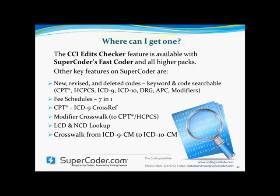So where do I get one? You can get one by talking to the SuperCoder people, and you can get it as part of SuperCoder's Fast Coder. Fast Coder has new, revised and deleted codes, which I use all the time also. It's got fee schedules. It's got CPT ICD-9 crosswalks, cross-references. It's got a modifier crosswalk with CPT and HCPCS. It's got LCD and NCD lookups. It's also got what I love, because I'm using it more and more, a crosswalk from ICD-9 to ICD-10.